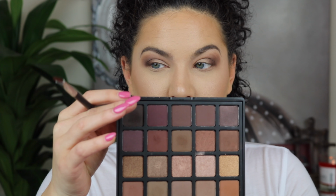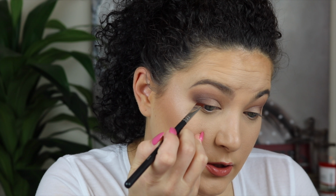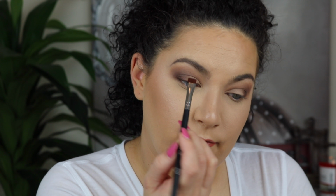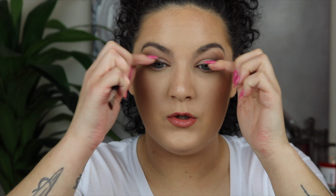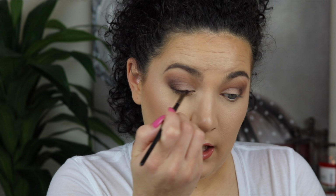Now going in with the darkest shade again, I'm going to take this as a flat brush. And I'm not doing eyeliner today, I'm keeping it very simple. So I'm just going to put this right into my lash line. It will help make your lashes look just a little bit fuller. As you can see, my eyelashes already look just a little bit fuller. So when we put the mascara on, it will look like we have fuller eyelashes. We're going to trick the eye into thinking that we have eyelashes that are thicker than what they actually are.